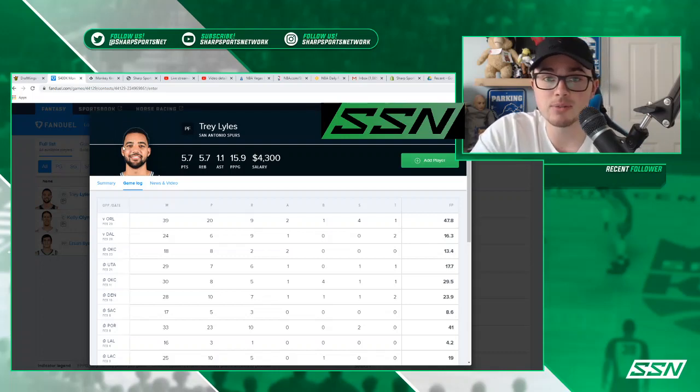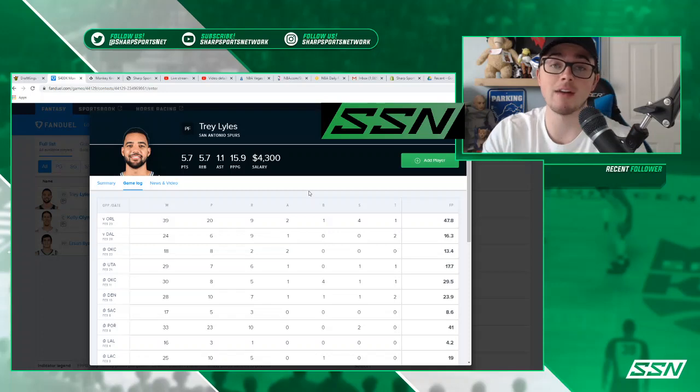This price tag is absolutely fine considering LaMarcus Aldridge's absence. This is a fine price tag just with Aldridge being out. But with Jakob Poeltl also being out, this is a really, really solid price tag on both sites. I'm fine with the 4.8K on DraftKings because both of these guys are out. They have no option. Trey Lyles will almost certainly start at the 5 for the night. And then when they do want to rest the guy, they'll be able to put in Drew Eubanks for a few minutes here and there.